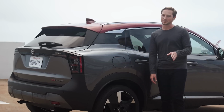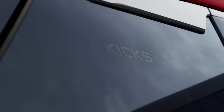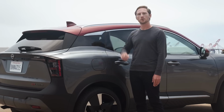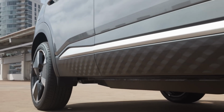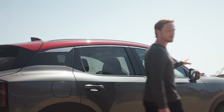There's some fun details to point out too. Like right here on the quarter panel, the name Kicks is behind the glass. And whatever the body color is, the name will be too. And just like a modern shoe that has a cool texture on the side of the sole, Kicks has a cool texture too. All right, let's jump inside and I'll show you the all-new interior.